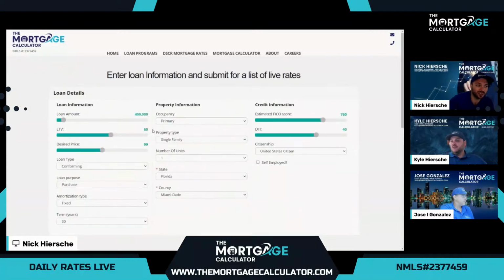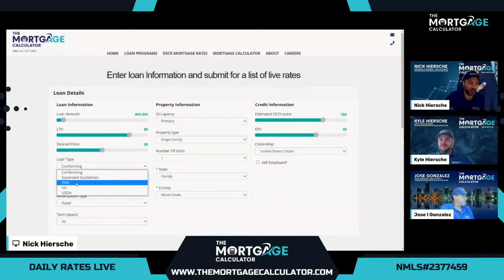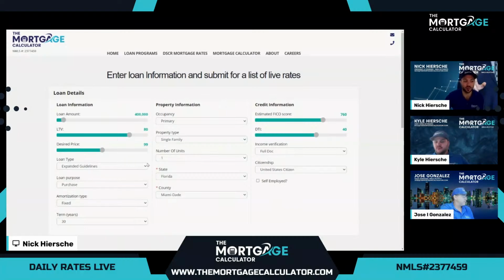Now, let's check out our third option here. For a customer who may not qualify for conforming or FHA, a lot of lenders or banks do not have other options. And that's where we love to shine. We have over 4,000 other options under our expanded guidelines programs. So we keep everything else the same, purchase, 30-year fix, everything else is going to stay the same.